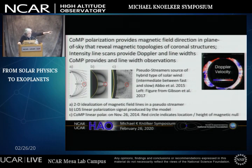And what's been found fairly recently is that above these pseudo-streamers, you get a kind of hybrid wind that's formed. It's a combination, with some properties of slow and fast wind. So it's important to understand what we're seeing in the corona versus what we're detecting in the in situ solar wind observations, to be able to detect the difference. Can we identify if this is a pseudo-streamer or a helmet streamer? And this is what Sarah's showing here.